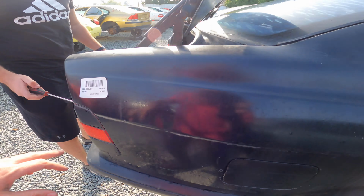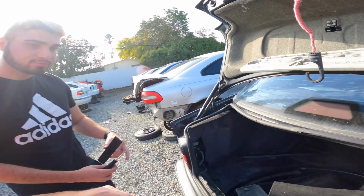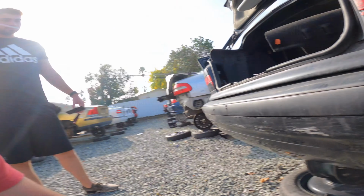Anyways, totally spray painted on the backside. Spray painted here. This is absolutely hideous. This is probably one of the worst BMWs I've ever seen in my life. However, it does have a Flowmaster sticker, so I don't know, maybe that's cool. It could just be a sticker.